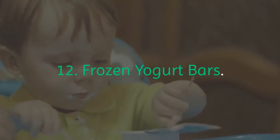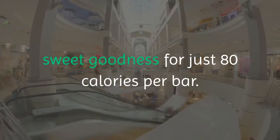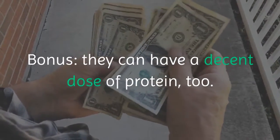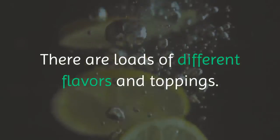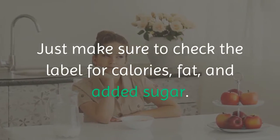12. Frozen yogurt bars. Brands vary, but it's possible to get that creamy, sweet goodness for just 80 calories per bar. Bonus, they can have a decent dose of protein, too. There are loads of different flavors and toppings. Just make sure to check the label for calories, fat, and added sugar.